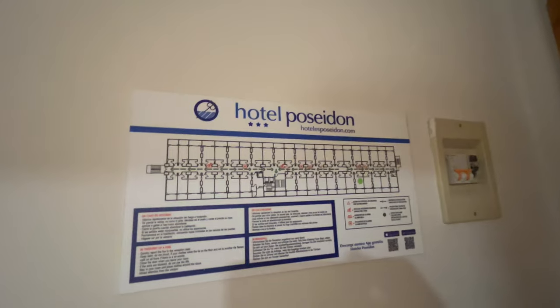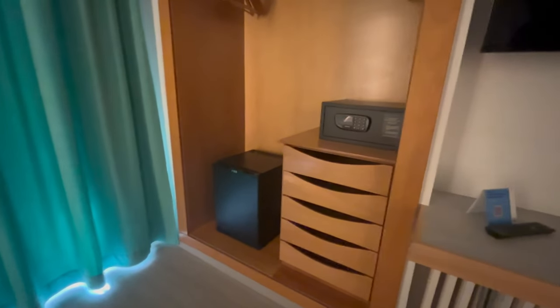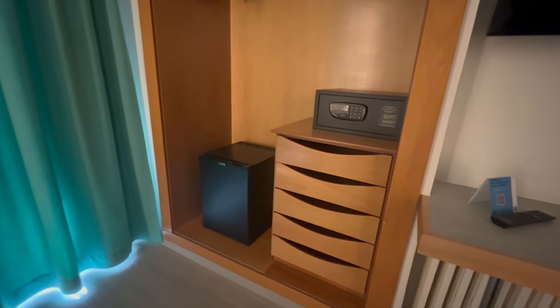In the room, there's also a fridge, a safe, a wardrobe, and the room had a TV with hotel information and Spanish and 1 or 2 English channels also. And let's now take a look out the balcony. There's no money in the safe, so let's go.